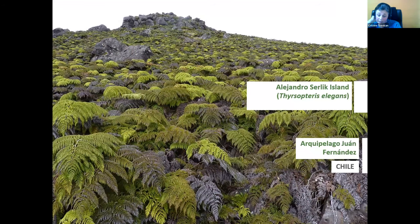Finally, here we have the environment where Thyrsopteris elegans lives today, where it's very interesting because it forms dense undergrowth in high parts of the island. It's a very beautiful place, and this plant is abundant on this island.